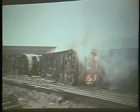This is what they did. They would push them over on their sides, pour gasoline on them, and set fire to them to burn out everything that wasn't metal. And then the metal was cut up and recycled into 1957 Chevrolets.